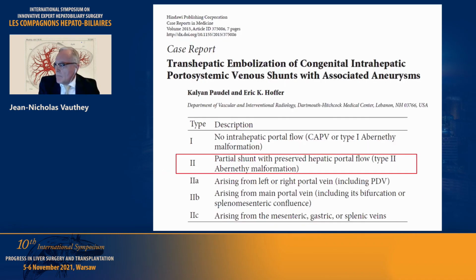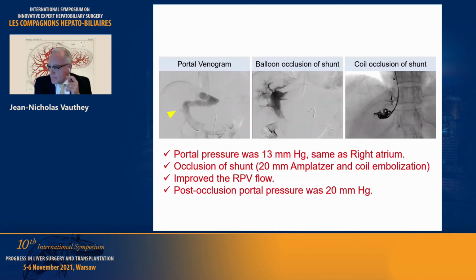So that's what we did here. We did occlude the shunt and measured the portal pressure, same as right atrium before the occlusion. The occlusion was performed with Amplatzer and coil embolization, improved right portal flow, post-occlusion portal pressure 20 millimeters of mercury.